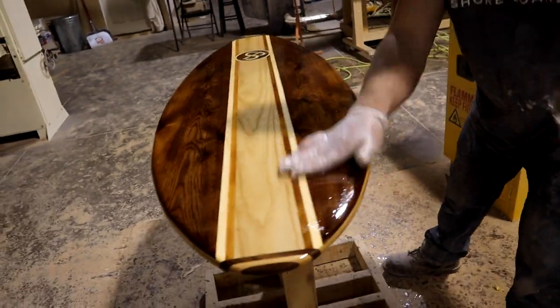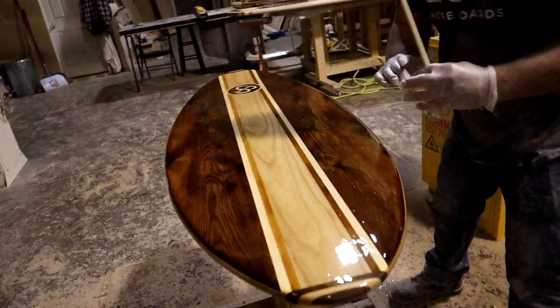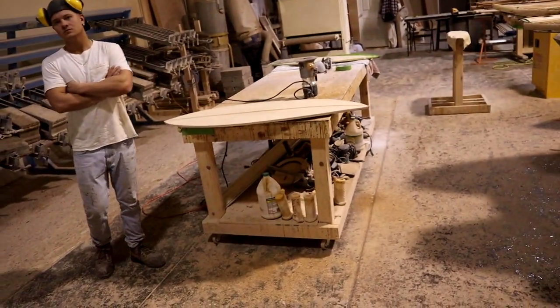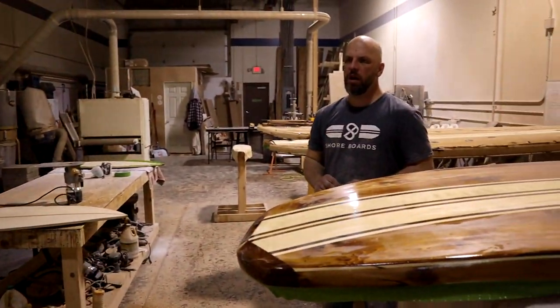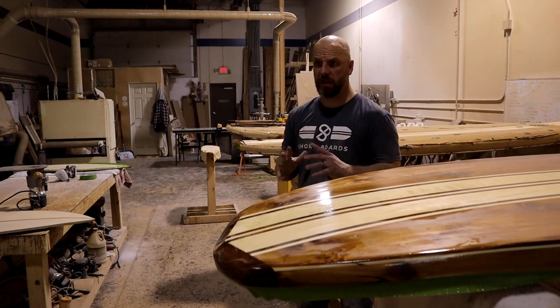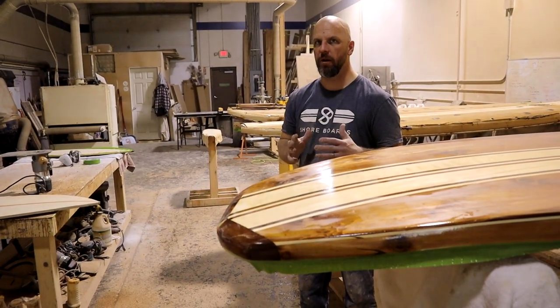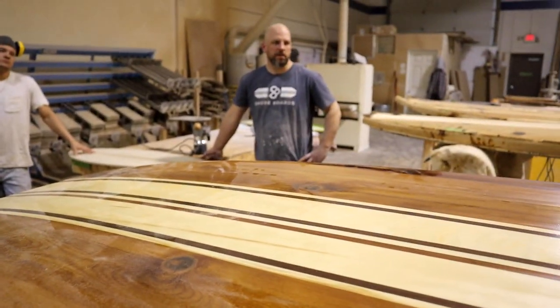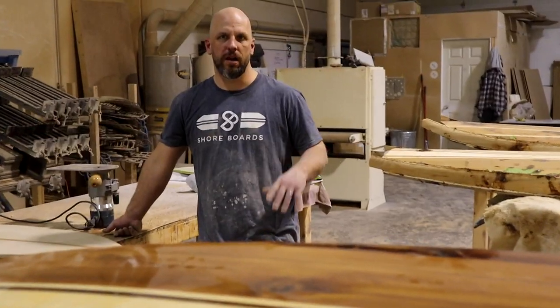How long does this take from start to finish? What's the average amount of time you put into one of these? On the wake surf, actual hands-on time, you're talking 8 to 10 hours. What about on a paddleboard? About double, so 15 to 20 hands-on.